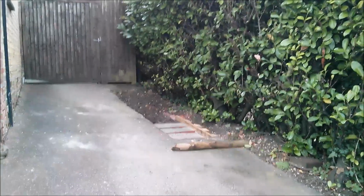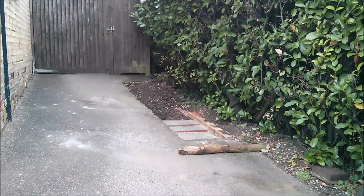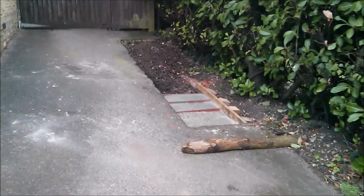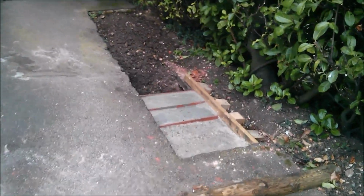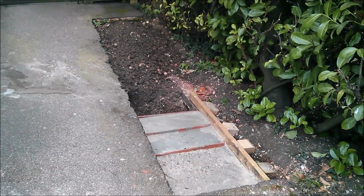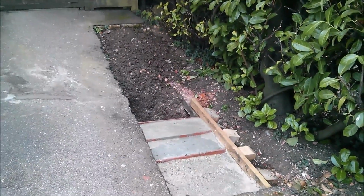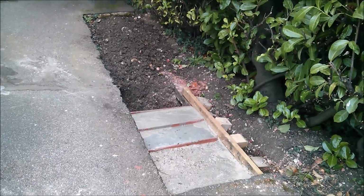Just an update on what I've been doing the last couple of days. The builder who did all the building work on this house left this patch, and it looks like a flower bed, but it's on the north side of this enormous hedge. So why would you put a flower bed there? And all that's ever grown in it are weeds.